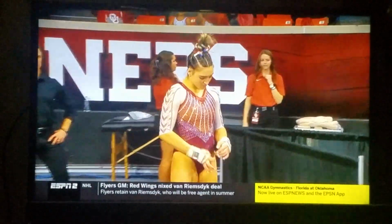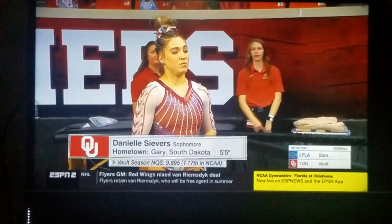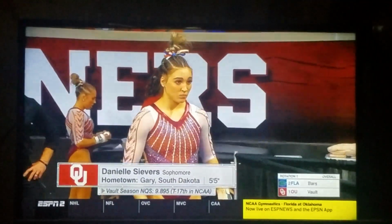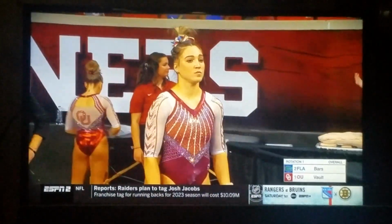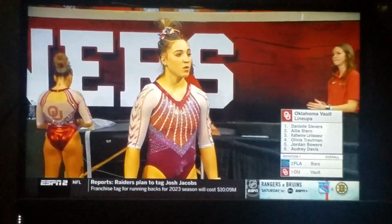Center. A large crowd on hand tonight to see the rematch from last year's NCAA championship. Number 2 Florida versus number 1 Oklahoma, and here we go. Danielle Sievers will lead off for the Sooners on the vault. You see the 6 athletes that will be competing in the lineup.